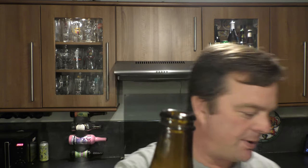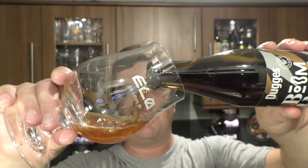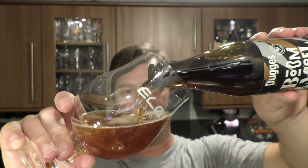Nice bit of smoke on the bottle opening. Beer in the glass then. Massive thank you to Hakan for sending me the beer. Thank you very, very much, Hakan.